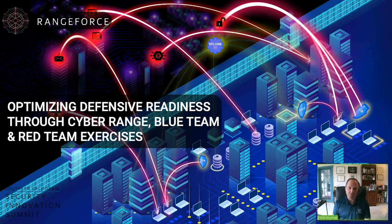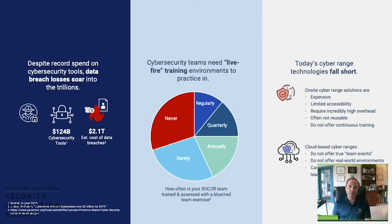Today's walkthrough is entitled Optimizing Defensive Readiness through Cyber Range, Blue Team, and Red Team Exercises. Today, we're going to spend a little time talking about the world of team training for your cybersecurity and broader cybersecurity and IT team. Talk about cyber range technology, of which RangeForce, of course, provides a solution. And we'll also go into a little bit about what our solution does and how you run one of these exercises and the value you get from it.